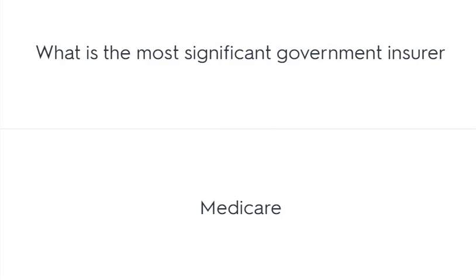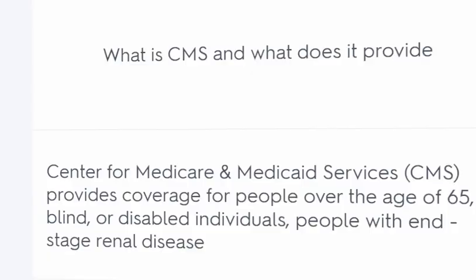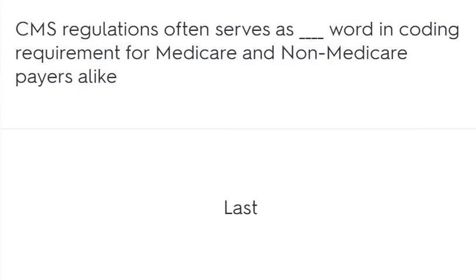What is the most significant government insurer? Medicare. What is Medicare? Federal health insurance program administered by the Centers for Medicare and Medicaid Services. What is CMS and what does it provide? The Centers for Medicare and Medicaid Services provides coverage for people over the age of 65, blind or disabled individuals, people with end-stage renal disease. CMS regulations often serve as a benchmark in coding requirements for Medicare and non-Medicare payers alike.